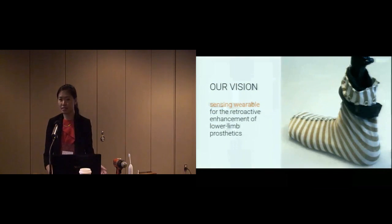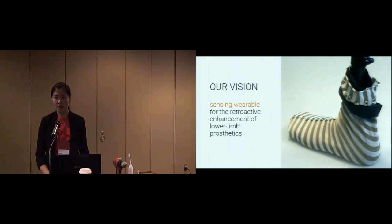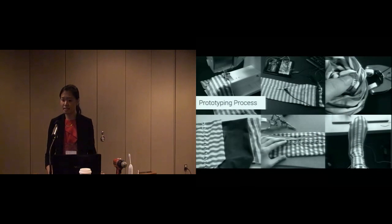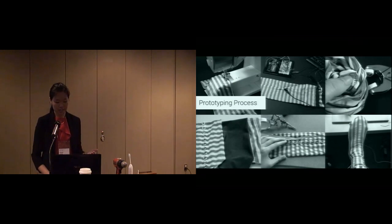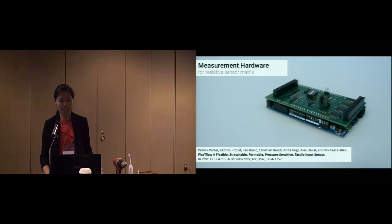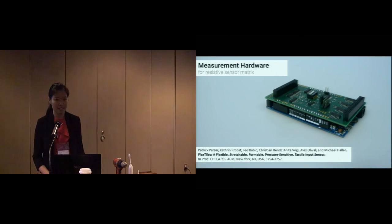So our vision is to introduce a sensing wearable, one that a user can simply take and slip over their prosthetic limb themselves to give it a sense of feeling. So here's some snapshots of our prototyping process. And you can see that it involved sewing a couple of layers of socks and also creating soft to hard connections that would hook the sock up to a custom measurement hardware board. So if you want to know more technical details about this, please refer to our FlexTiles demo, which happened earlier this year at CHI.